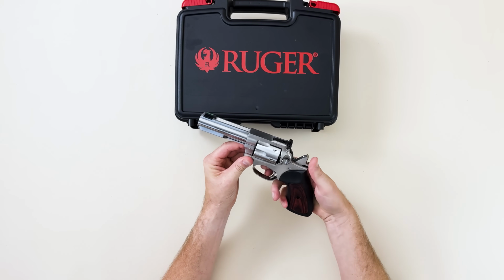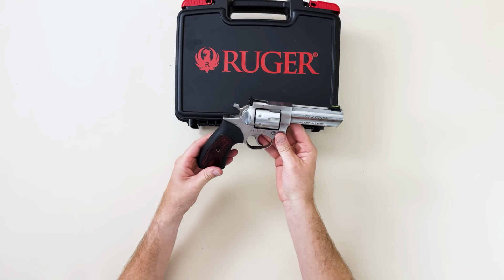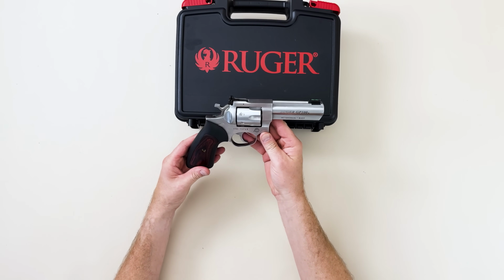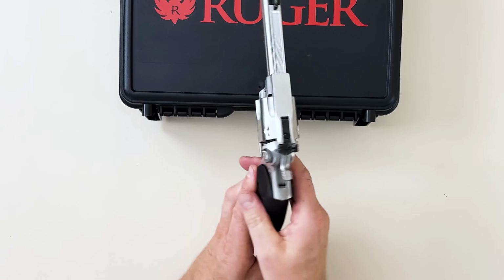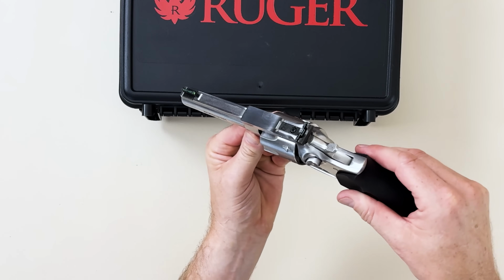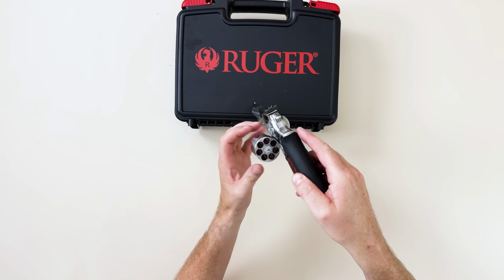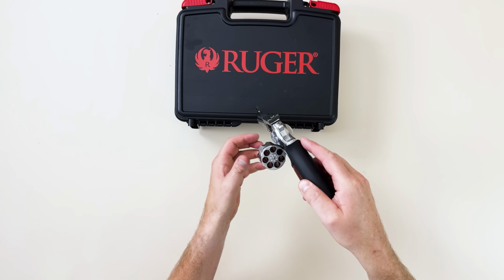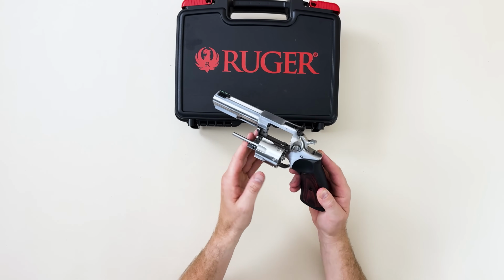Robust lockup, a full-length barrel lug on many models, easily replaceable grips, and simple, user-friendly mechanics make it a favourite for heavy use. The example on the table is a modern 4-inch stainless steel GP100, which is also one of the most popular sizes in Hollywood. While vintage GP100s were 6-shooters, modern improvements in metallurgy mean that GP100s today, like this one, are offered with a 7th round in the cylinder.